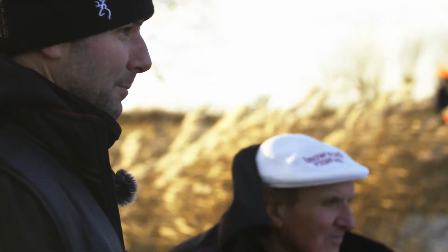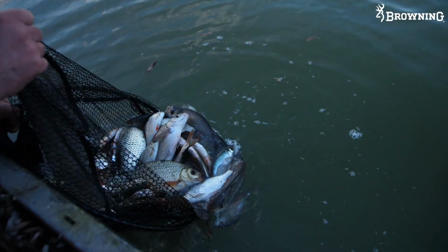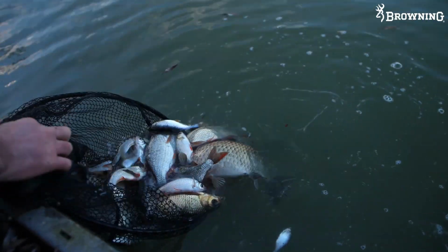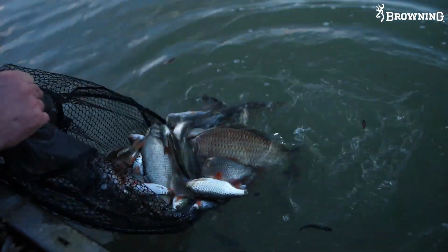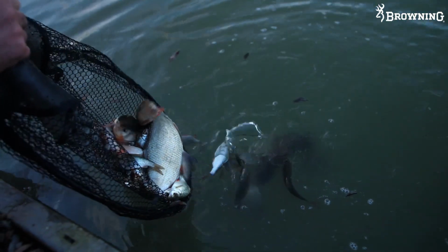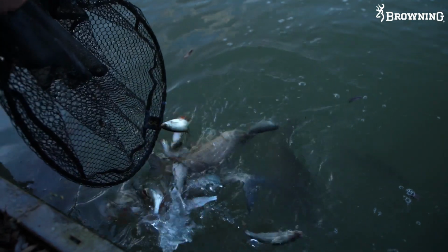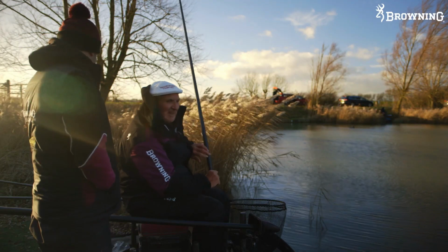There's quite a few pleasure anglers on here, and they obviously just want to come out and get a few bites in this cold weather. So yeah, a great day. We've both had a reasonable number of fish. It's been twice as hard for me on this pole as you sitting on that lovely 11-foot rod.